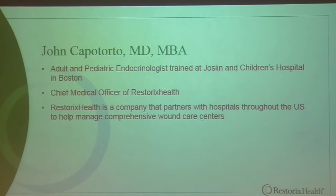For those of you who don't remember, I'm a trained adult and pediatric endocrinologist. As mentioned, I'm the Chief Medical Officer of Restorix Health, and for those of you who don't know who or what Restorix Health is and does, we're a company that partners with hospitals throughout the United States and helps them manage these comprehensive wound care centers. And you have one of those here, for those of you who are not aware. You have one of those here that includes all of the advanced modalities, which we'll talk about as we go on.